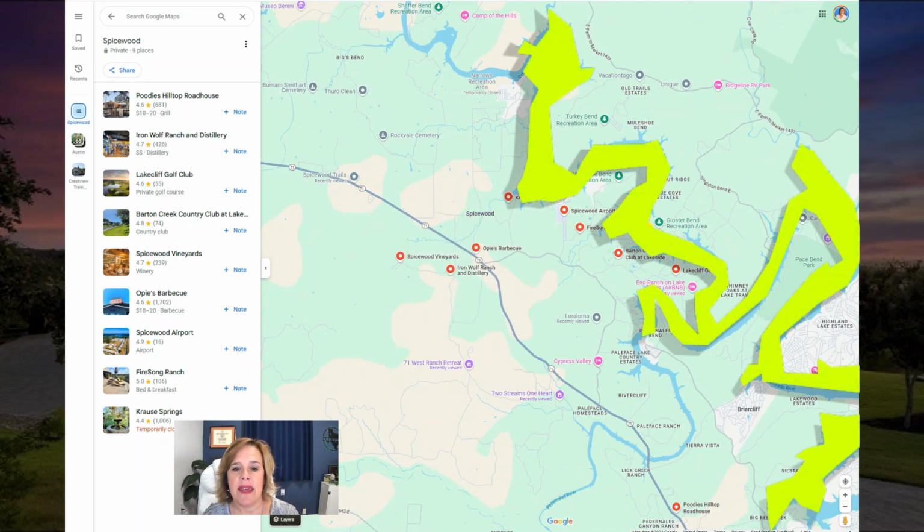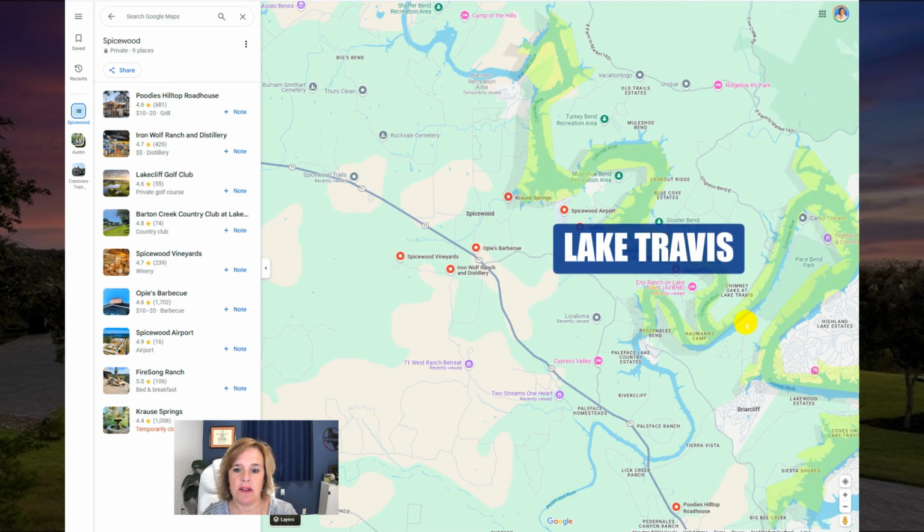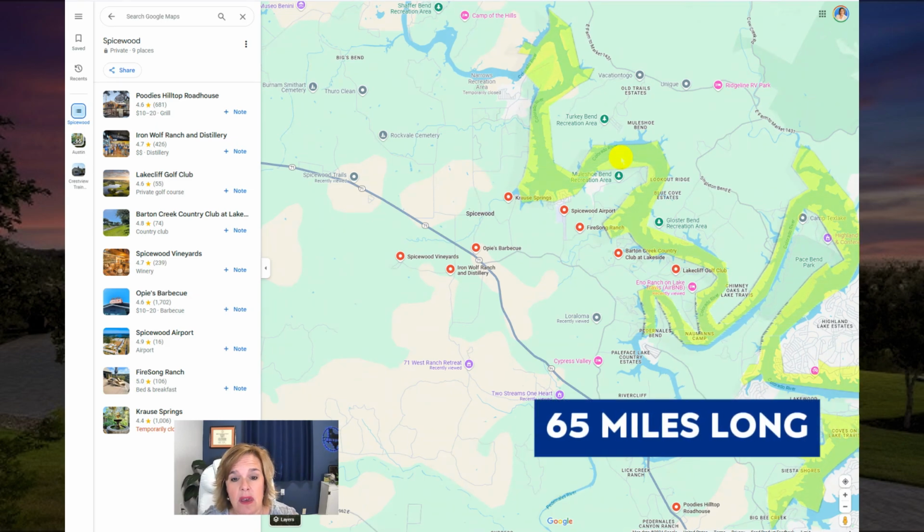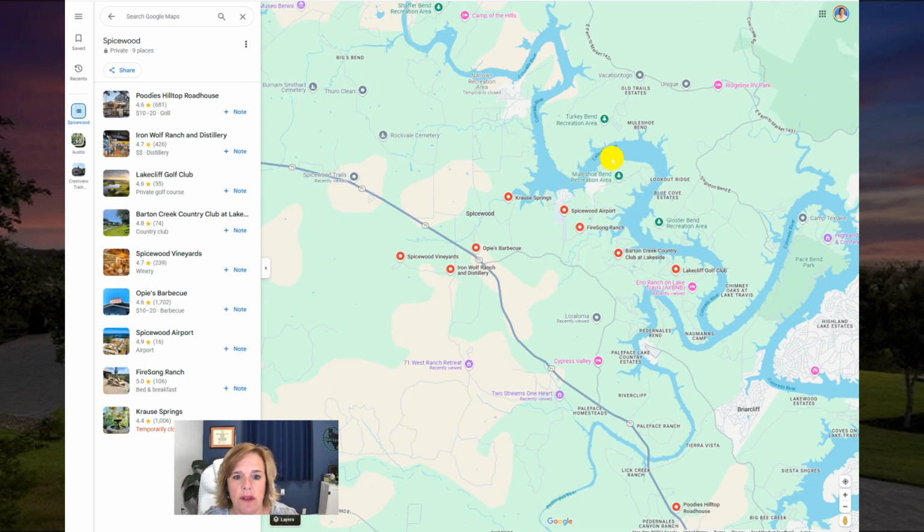So here is the center of Spicewood right here, and you can see this blue water going through the map. That is Lake Travis. It starts in Lakeway and goes all the way out beyond Spicewood. It's 65 miles long. It's also called the Colorado River because it is the Colorado River. We name the Colorado different names depending on where you are in relation to the dams.